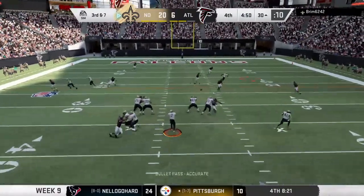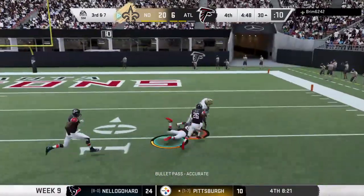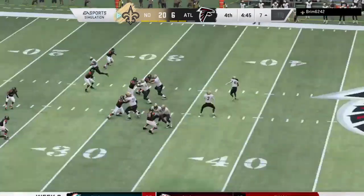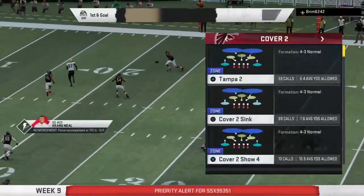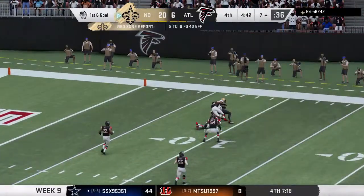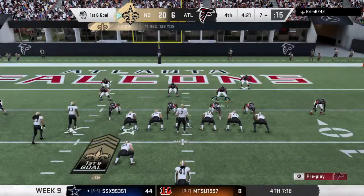Keenum now to throw. And he finds Cook. And finally down he goes as they work it inside the 10 to the 7. They're able to convert on 3rd down, and that sets up a 1st and goal. A good chance now to put this game on ice.